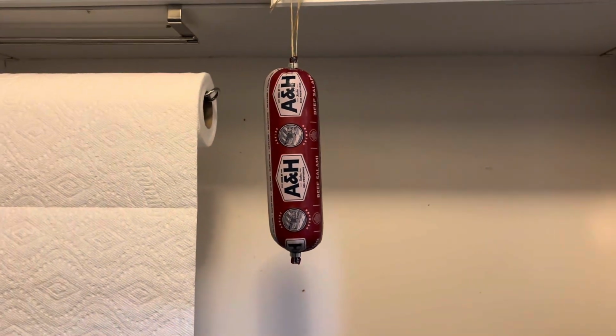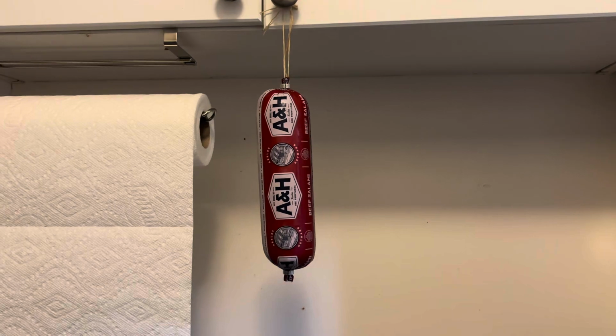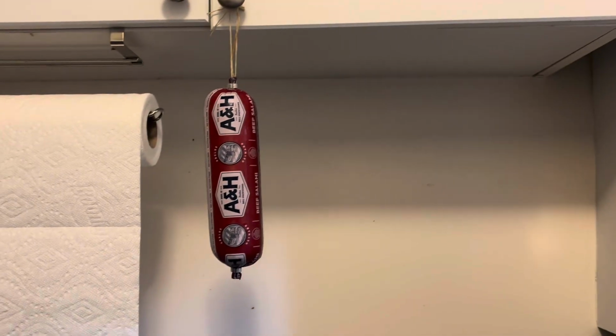Thank you, A&H, for making salamis for us. And we'll check back in a couple of days and let you know how it goes. And hi, Mr. Paper Towels. That way we have paper towels to wipe it down with when the sulfates come out of it too.